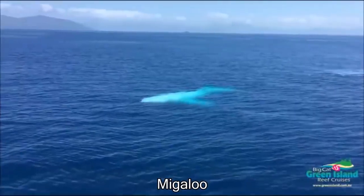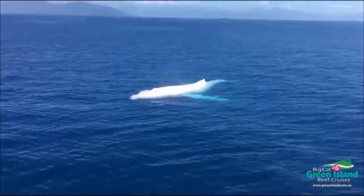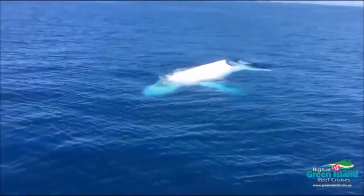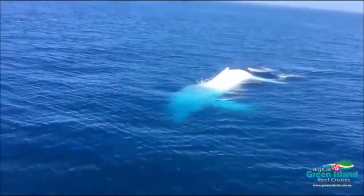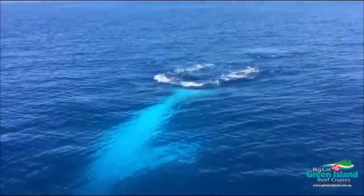This is Migaloo, which is probably the most famous whale in the world. He's an albino white whale, and he's usually seen on the coast of Australia. There's only three other known albino humpback whales currently in existence. And on video!